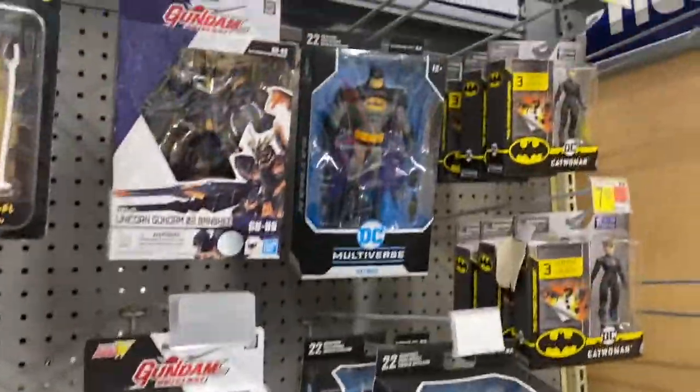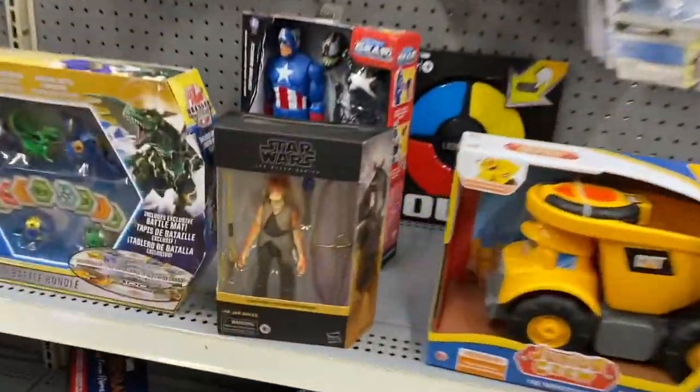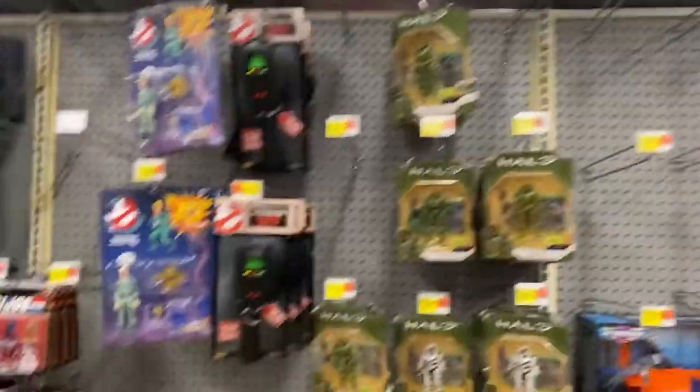Walmart in Alexandria, and this is what they got for Multiverse. And there's a random Jar Jar. And I don't even see no Marvel Legends anywhere. They're stacked with the Halo vehicles. This one on top. And let's see what else.